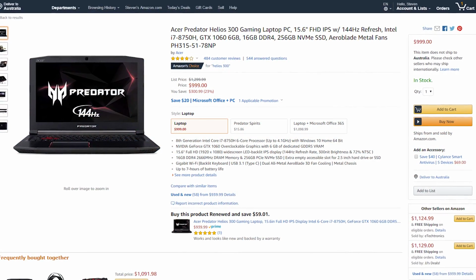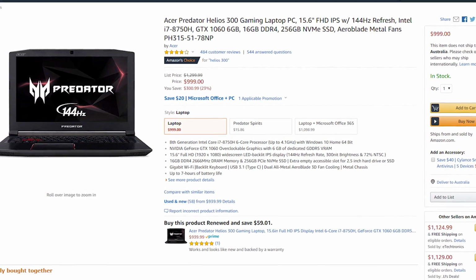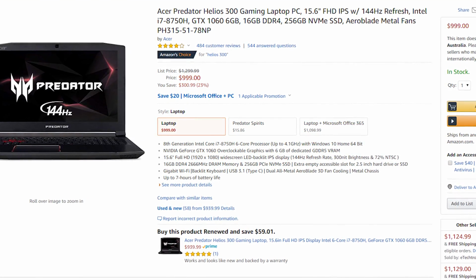It feels like every time I go to update my gaming laptop recommendations, the Acer Predator Helios 300 always comes out on top in the budget category. This laptop is still priced at around $1,000 for the GTX 1060 6GB model, making it still the best value gaming laptop on the market. So let's go through why this remains the case.